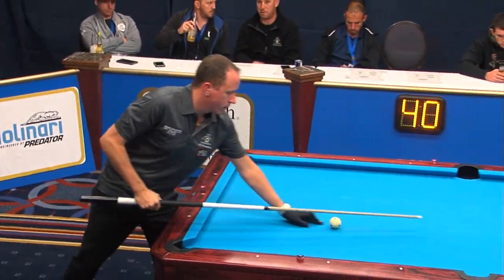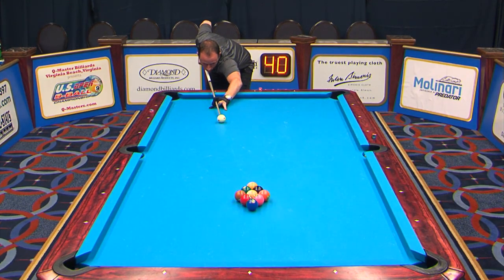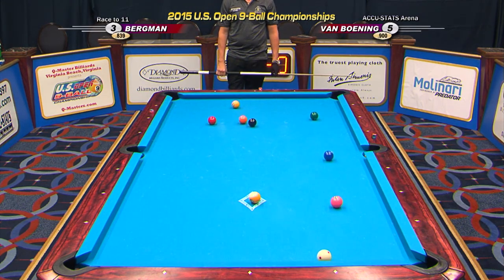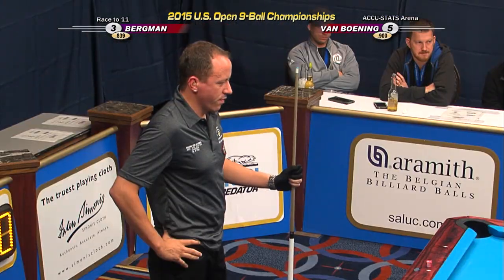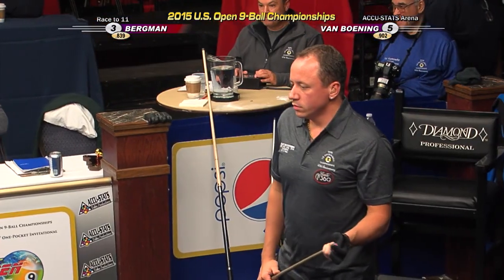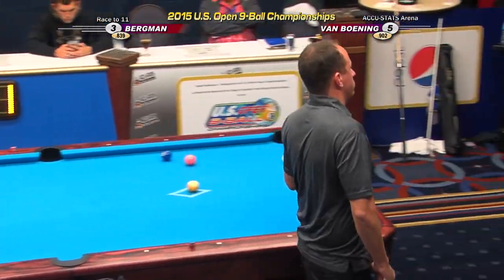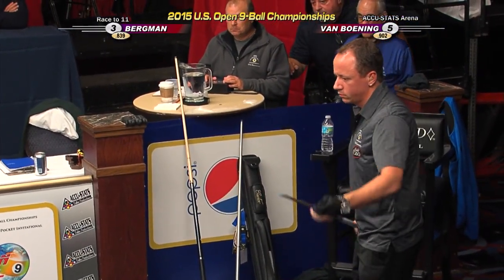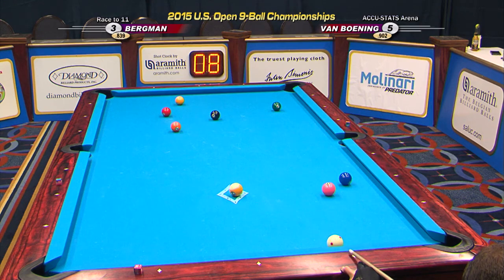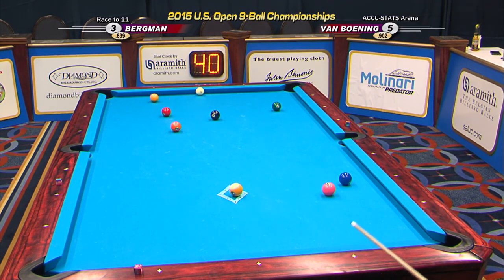Five-three is our score. Van Boening breaking. 7 ball on the wing. Nope. Powered up a little bit. 7 ball found the pocket. And rail. Shane's staring this shot down like he's going after the 1. The cue ball will track towards the 2 ball if he does successfully complete this. Good chance to get a shot. A little bit heavy. Not a bad effort though.